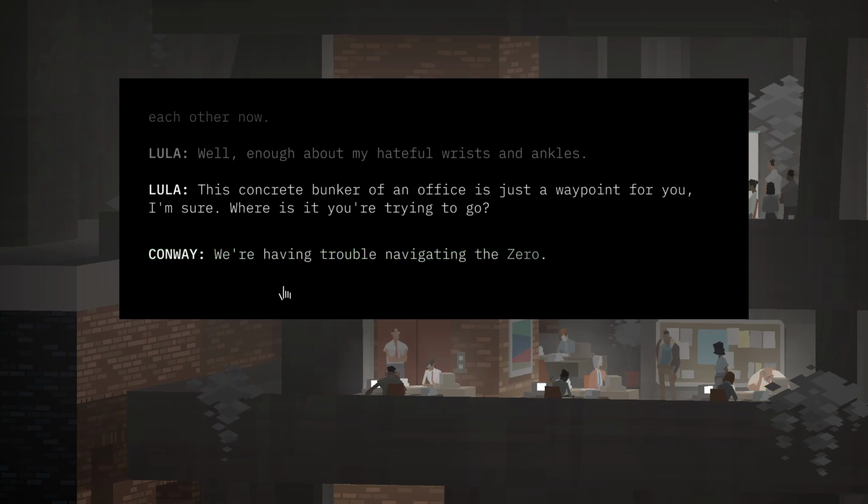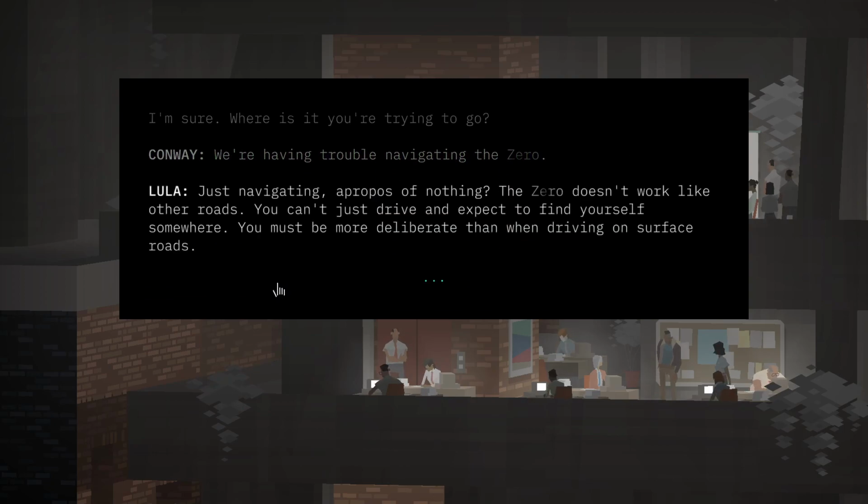We're having trouble navigating the zero. Just navigating the... apropos of nothing. One second. I don't know what that word is. So let's just pause everything. Apropos. Apropos? Really? Apropos. Okay.